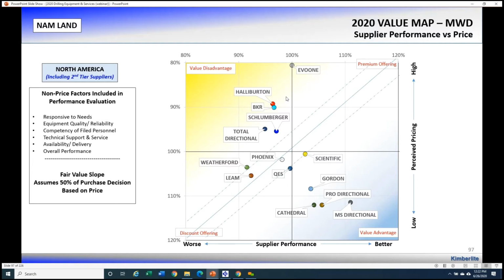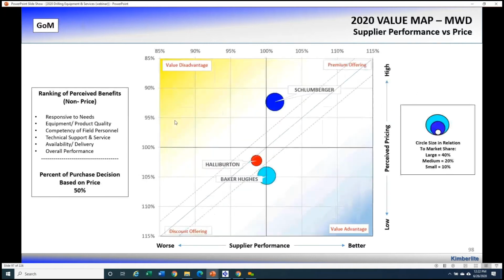One trend that you also see is that the big three suppliers, Halliburton, Baker Hughes, and Schlumberger, in the North America land market tend to be competitively disadvantaged on a consistent basis for downhole mud motors and for measurement while drilling tools versus the smaller to mid-tier suppliers. When you move to the Gulf of Mexico, you see that the performance profiles of the big three suppliers begin to tighten up as they plot in a very similar spatial positioning on the x-axis, which is the performance axis.